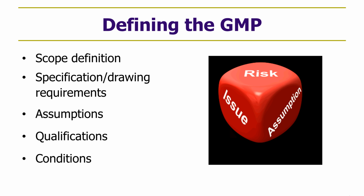Now, I think sometimes contractors can criticize the owner's scope definition, and owners can criticize all the assumptions made by the contractor. But one aspect of a GMP project and contract is that it's designed to be transparent. It's designed to be open book. It's designed to be negotiated. And so when the owner takes seriously the role of carefully defining the scope and developing clear specification and drawing requirements, they contribute to overall project success.